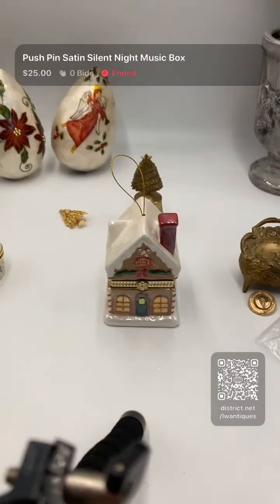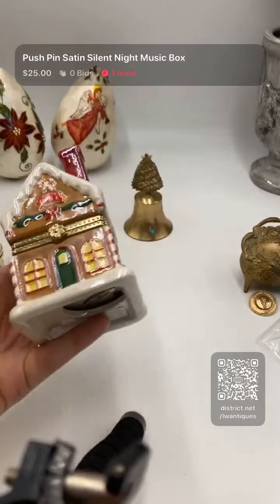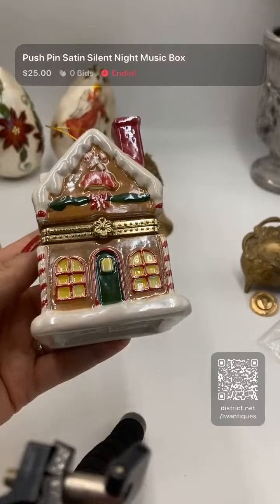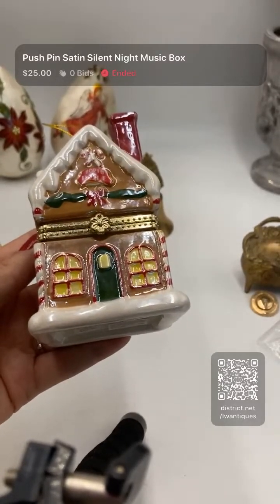And let me see where I put this one. All right, I don't see it, so I'm going to add it real quickly. I'm going to start this one at 5.